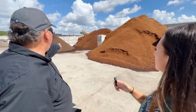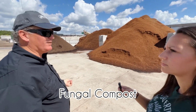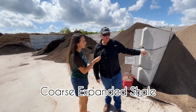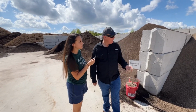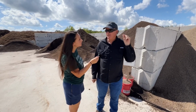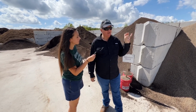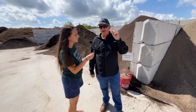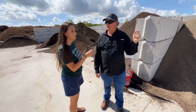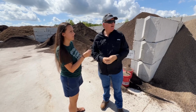This corner over here, fungal compost, which we add to some of our landscape type blends. This is a coarse expanded shale. It kind of looks like pebbles, but it's clay shale that's fired and popped. It becomes very light, and it's like a heavier, rockier version of perlite. We use this in our cactus mix and some of the soils where we need really good drainage. Right. This helps with that.